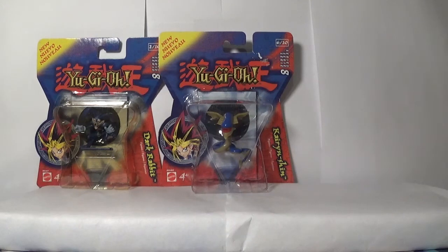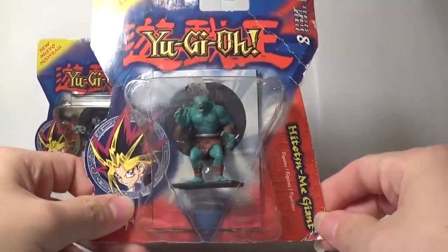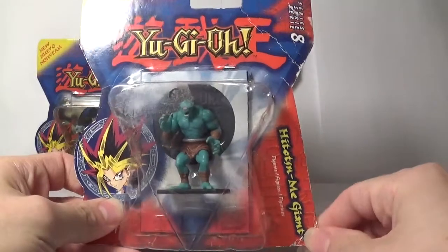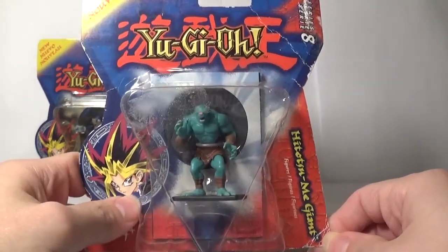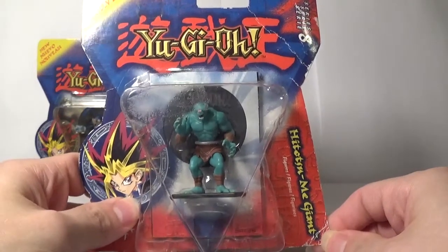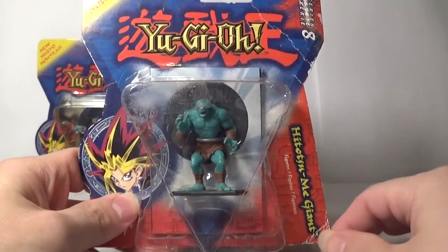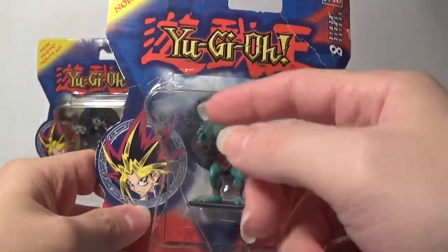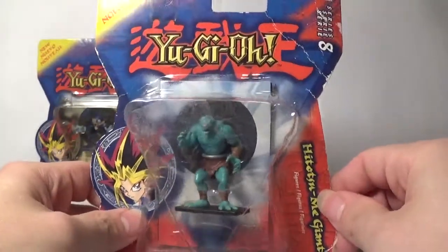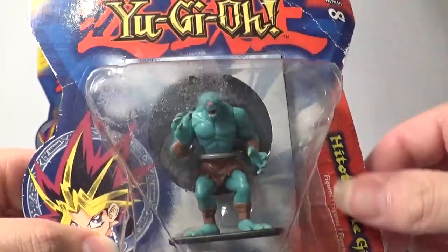Up next, this one's unfortunately a bit damaged up, but what can I do? We have the Hitsumi Giant. I want to say, is this a Kaiba card? Or is this, I want to say Kaiba or Joey, but I'm not 100% sure about that. I do have some sticker residue I just need to get off at some point. And of course, he has that giant one eye right there, because he's a Cyclops.